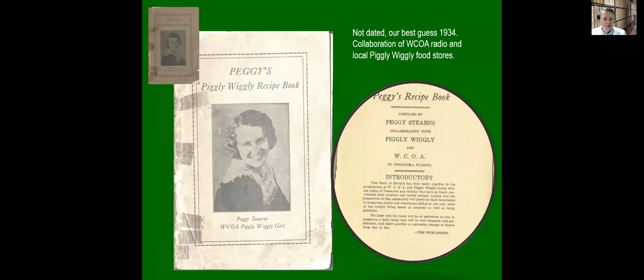This is a 1934 book that was put together locally between the Piggly Wiggly grocery store chain and WCOA, which is our radio station that started broadcasting in 1926. And I think it's really a really cool little book. And it does have recipes, and actually the name on these pages, I know some of the families here and some of the people, and so these are local individuals.